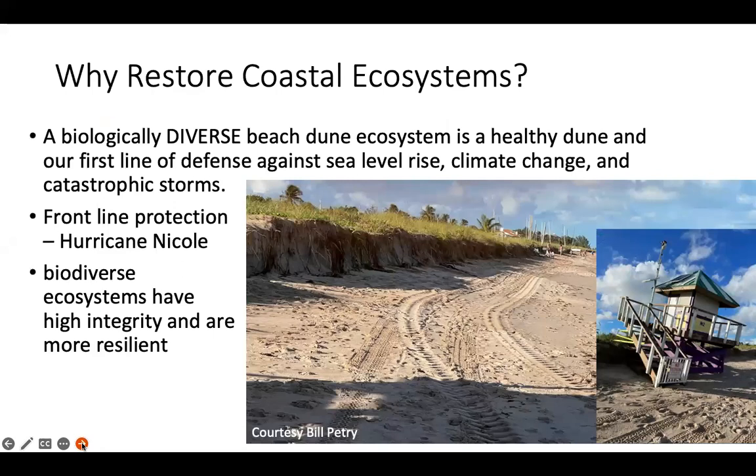And so why do we care about this? Why restore coastal ecosystems? Well, first and foremost, a biologically diverse beach dune ecosystem is a healthy dune, and it's our first line of defense against sea level rise, climate change, and catastrophic storms. We just recently had a great example of this with Hurricane Nicole.